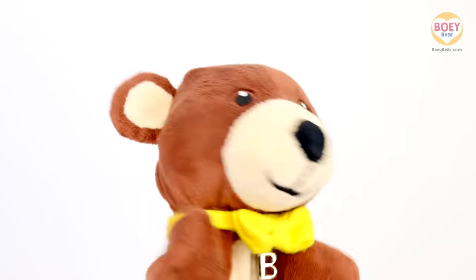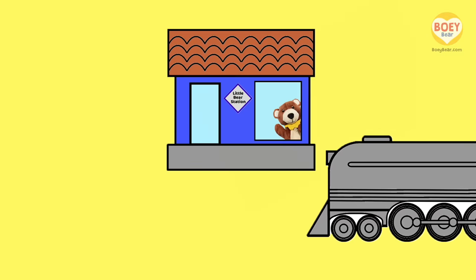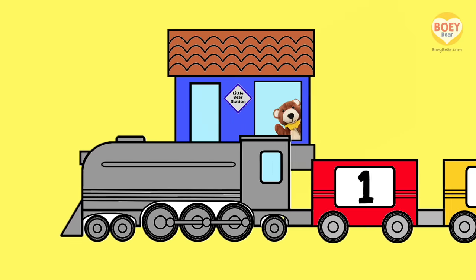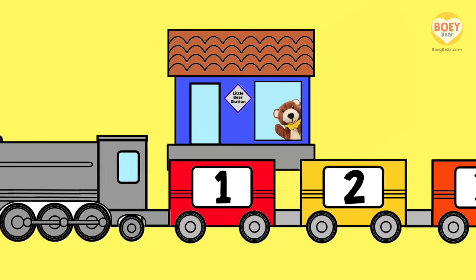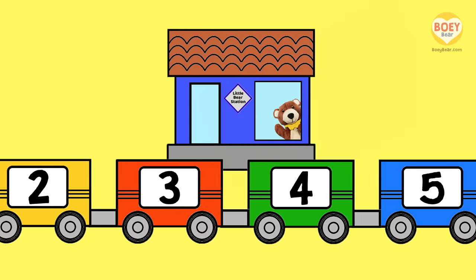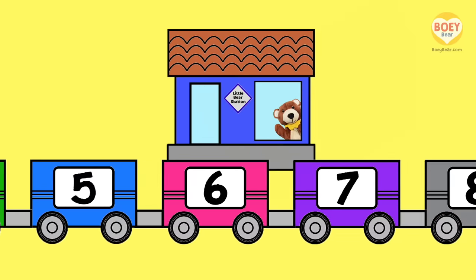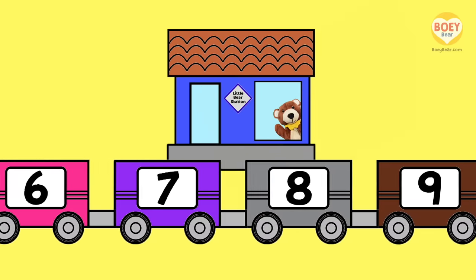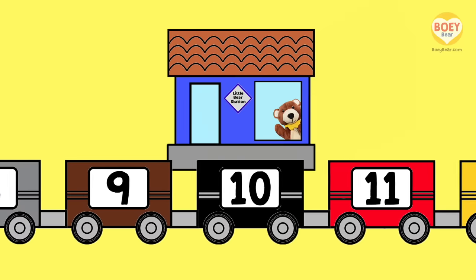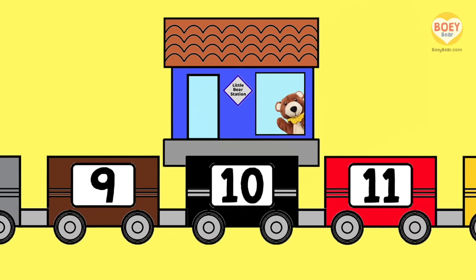Can you hear that? A train. Ooh. It's the number train. Let's see what number stops at the station today. Count along with me. One. Two. Three. Four. Five. Six. Seven. Eight. Nine. Ooh, it's slowing down. Today's number is 10. Can you say 10?